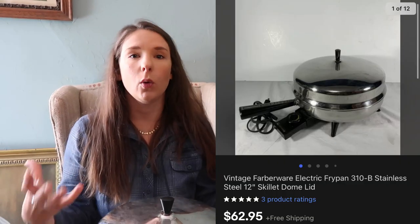For example, we've sold 2 really large pots and some other random pots and pan sets that have been sitting in our store for a few months, not a crazy amount of time, but long enough. But again, saw that uptick in a bunch more sales related to cooking. So, coincidence? Maybe, possibly, maybe not. This skillet sold for $63, will pay for shipping.